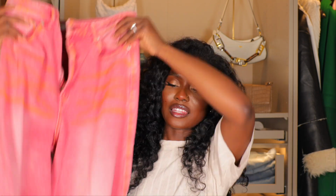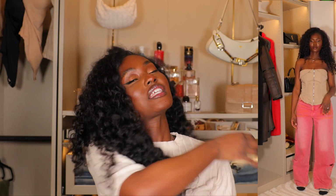The last thing that we got is actually from Hanifa. I got these lemonade pink pants. I actually pre-ordered these long ago. When they launched it, I pre-ordered it the same day. I needed these pants. I don't even know where I'm going to wear these pants. I haven't even worn it yet. It's just hanging in my closet.